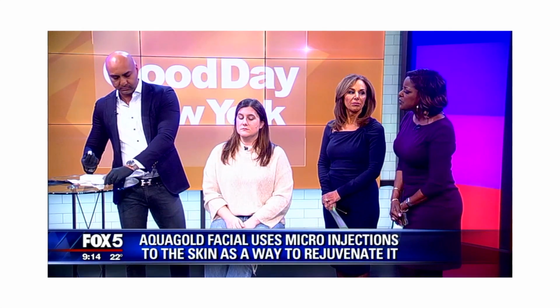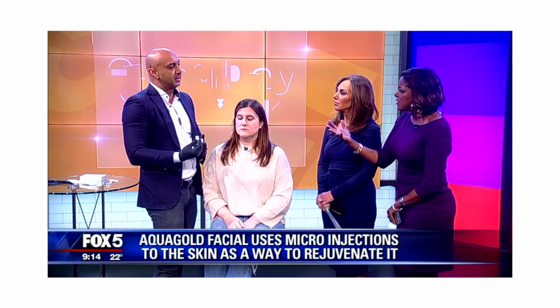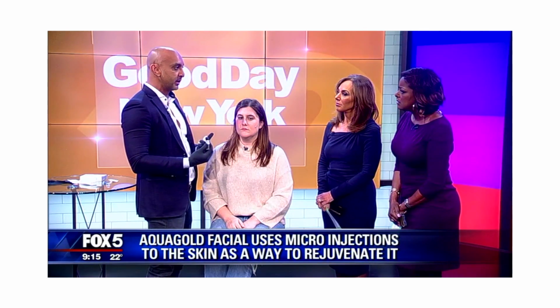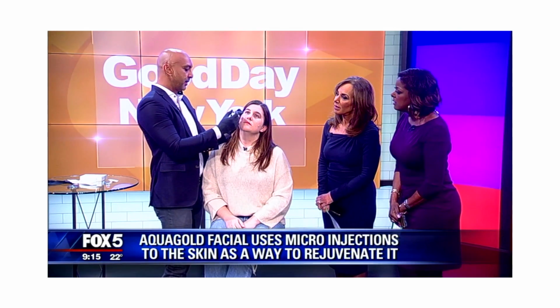So when you compare applying Botox directly versus this method, does it have a... Totally different indications. Botox is basically to help treat wrinkles when you're injecting it in. This is really just to give your skin more pop, and something that you can do pretty frequently. So it's really simple.